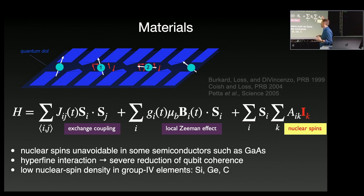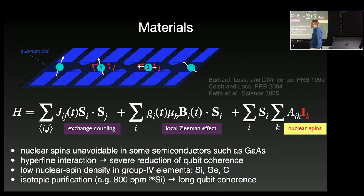One of the big breakthroughs was to start using other materials. That sounds obvious, but it's not so easy. So people now use silicon, also germanium, and in principle, carbon would also be an interesting low nuclear spin density material. And in these systems, for instance in silicon, 95% of the naturally occurring atoms are silicon 28.